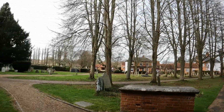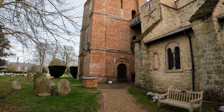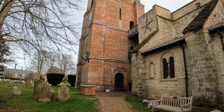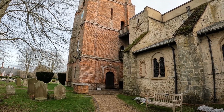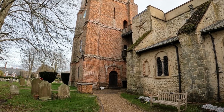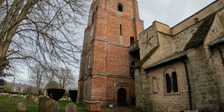Okay, let's see if we can get into the church. Actually, just before we go into the church, I've got a little bit of information here which I will read to you. It says the original bell tower was poorly designed for the weight of the bells it housed, and by 1657 the whole bell tower had to be dismantled to prevent the total collapse. So this is why we've got this huge brick tower, the Norman Tower.